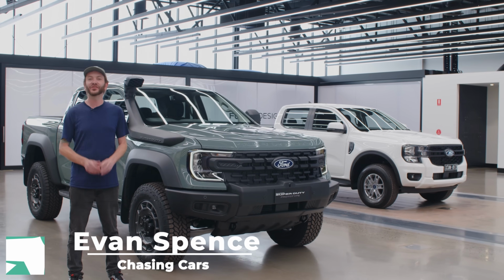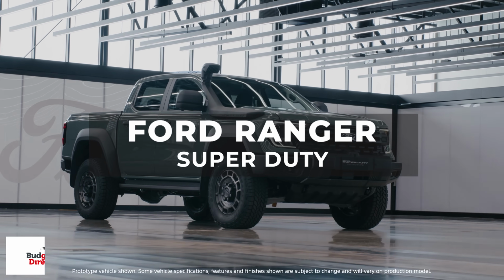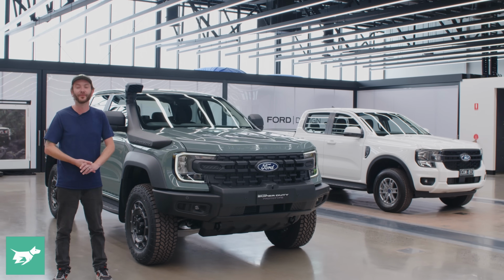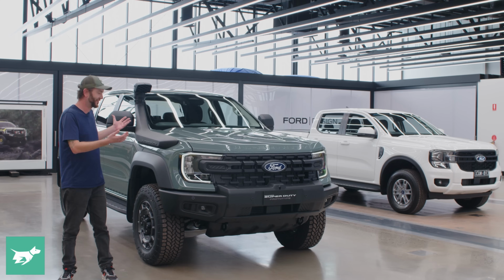My name's Evan Spence, this is Chasing Cars, and today I have next to me the Ford Ranger Super Duty. This is the first ever in Australia, being an Australian developed vehicle as well. So it's pretty special to be here standing next to just a cool vehicle.